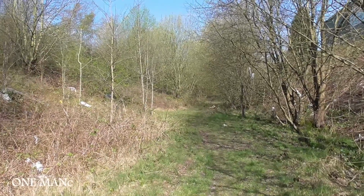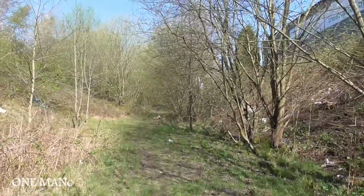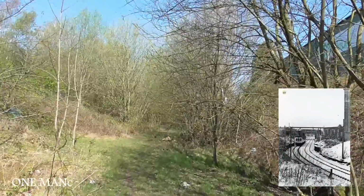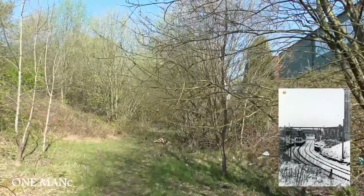Here we are, the other side. This looks a bit more manageable. Wow, I can see the floor in front of me. There's a change. Right, let's keep looking for clues.